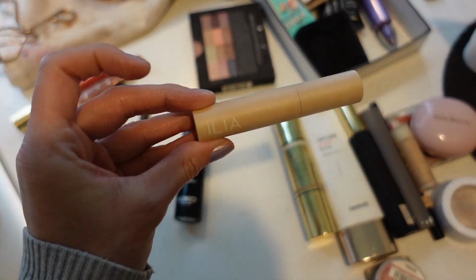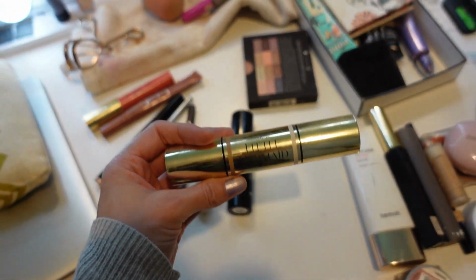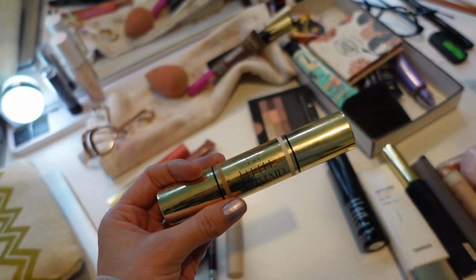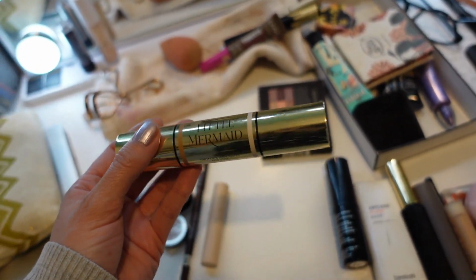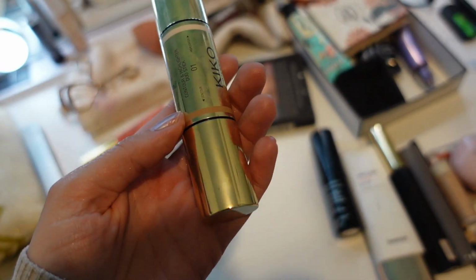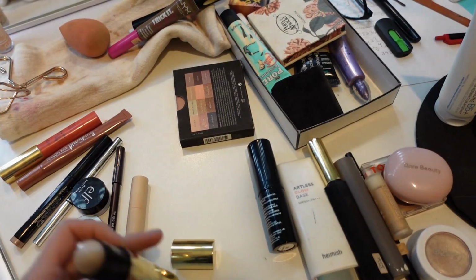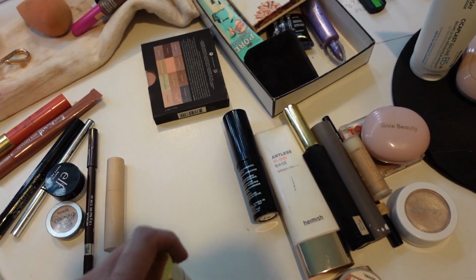I took this home with me just because it was a mini Ilia mascara. I bought this. I really shouldn't have bought it, but I bought it anyway. It's Kiko and The Little Mermaid, for the new movie. And it's a bronzer and a highlight stick. So this side is the highlight. This is the lighter version. They had two versions of this.